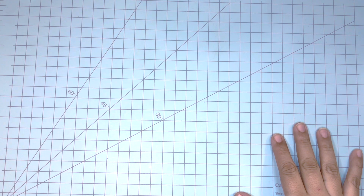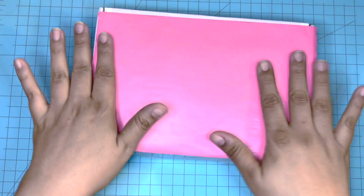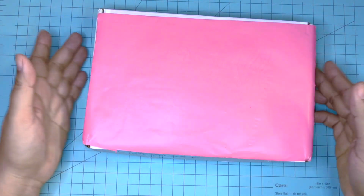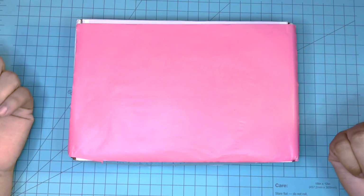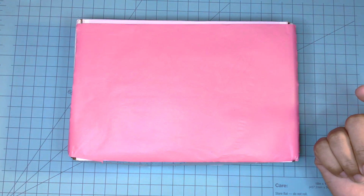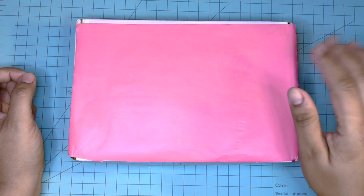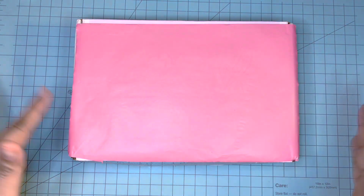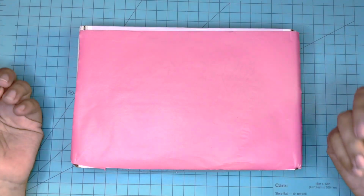I received Happy Mail from Patty, you guys. It came in this pink wrapping, and I'm super excited to get into this, as well as making a video. It's been like 2 or 3 weeks since I've made a video. I know the last video was made a while ago, which was recently posted, but I am so happy to get this and I'm excited to open it. So let's get into it.